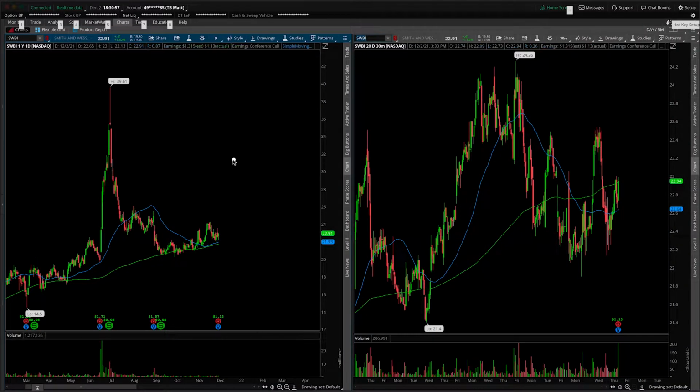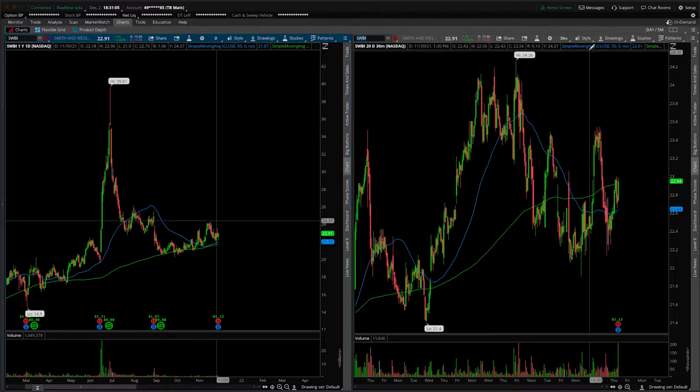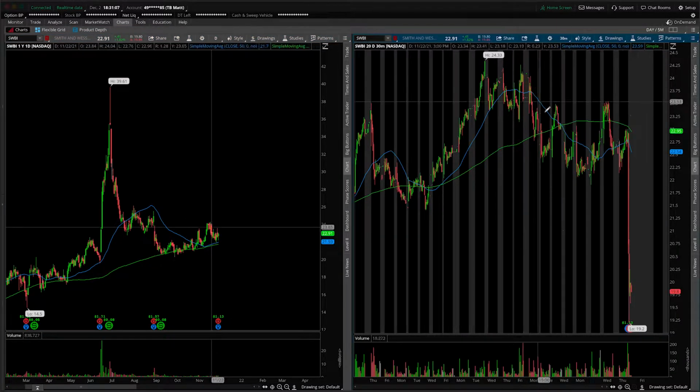Wesson brands. On the left-hand side, we have the daily time frame, and on the right-hand side, the 30-minute intraday time frame. First things first, I need to let you know they gave us an earnings announcement after the bell today, so let's flip on the extended hour session and see what's going on with the number.